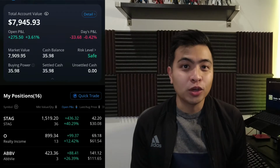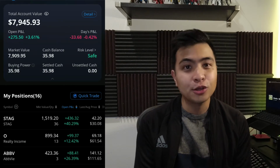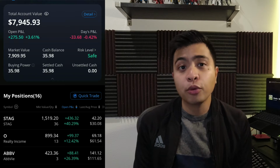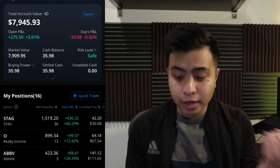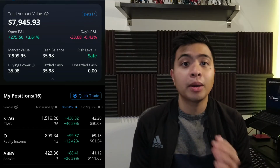Here we are on the dashboard of Webull. As you can see, my total account value is $7,945.93, and it's basically a gain of $275.50, or a 3.61% gain. I still have a cash balance of $35.98, so basically I can buy some other dividend stocks that I would like to buy for this month. So let's take a look at my positions right now.